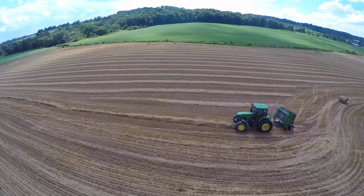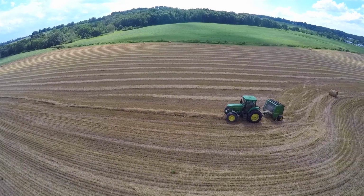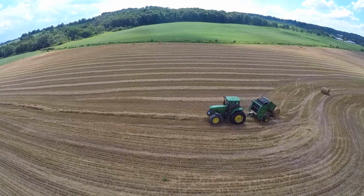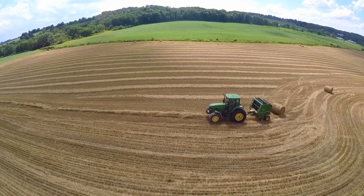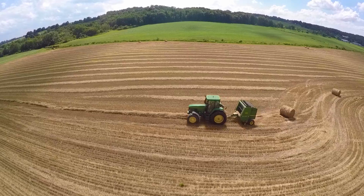The John Deere 7700 tractor was around 130 PTO horsepower, and you could get this in two-wheel drive or, as seen here, with the mechanical front wheel assist front axle. And the John Deere 375 round baler makes a 5-foot wide by up to 4-foot tall bale. This field will most likely sit here the rest of the year and then be planted into corn next spring.